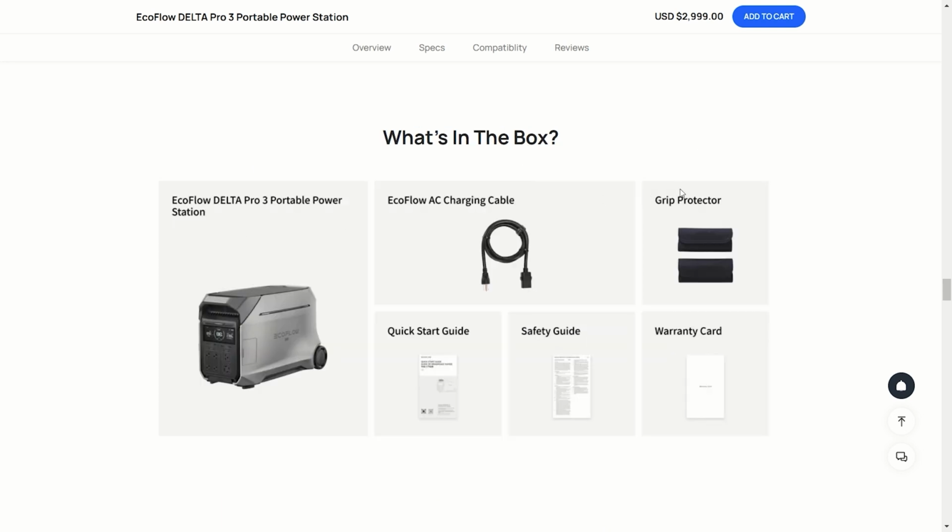So what comes with the Delta Pro 3? If you pick one of these up, you get the EcoFlow Delta 3 portable power station. You also get the EcoFlow AC charging cable. You get the grip protectors, quick start guide, safety guide, and warranty card. You should take a close look at that when you first get this, because if there's any problems or anything you don't like about this, right when you get it is when you want to address that with the company. That's the time to do it, not later. So take a close look at the quick start guide, safety guide, and warranty.